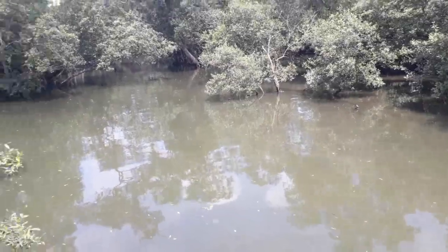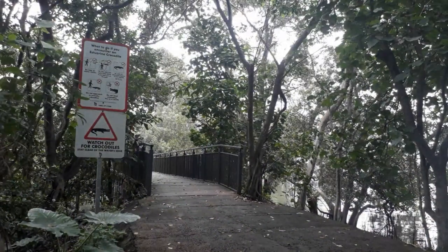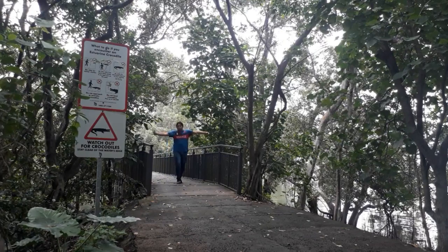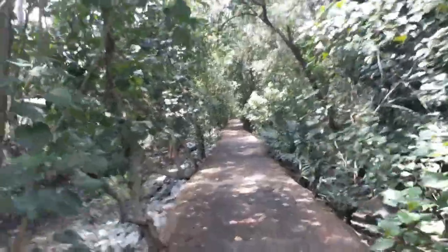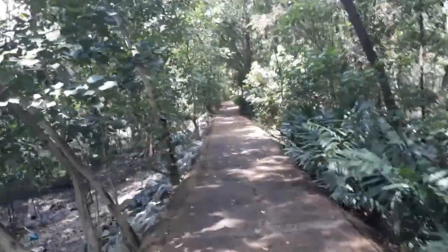Hi Crocs. Walang Crocs. Hi. Welcome to the mangrove area. See you. Ito ang pilapil nila. Maganda ang pilapil nila. Kasi sementado. Sa Pilipinas, wala. Lupa lang sa Pilipinas.